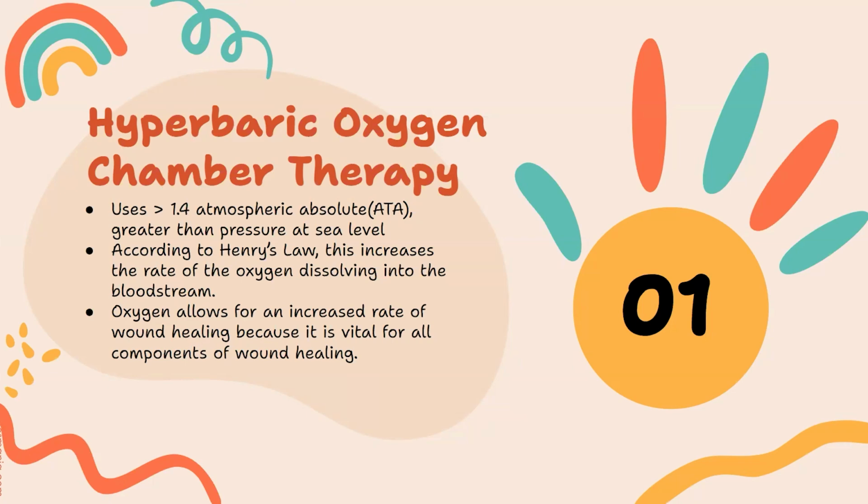We do this because when the patient is breathing high concentrations of oxygen at a higher pressure than the patient normally resides at, this increases the amount of gas that dissolves into the bloodstream, allowing the oxygen to reach the body and have higher oxygenation levels in the bloodstream. This is important because oxygen is one of the most important parts of wound healing because it catalyzes a lot of the key components of wound healing. Oxygen allows the body to grow and heal, which shows why it's one of the most important parts of wound healing.